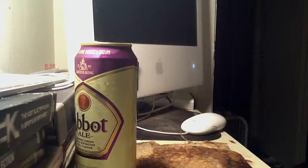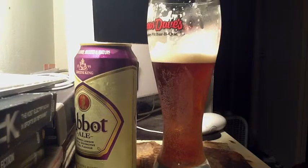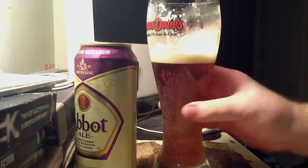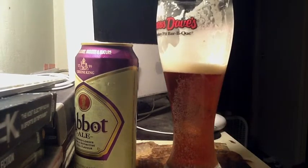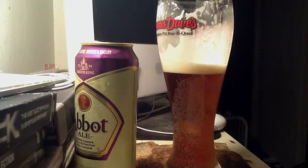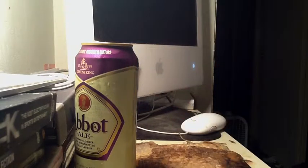I wish it was a little bitter, more bitter. For an English bitter, this is a not overly hoppy beer. Solid, but not too hoppy. But it's got that nice little note there. Good swallow there. This is not going to enter my list of beers that I drink regularly, even though it's very, very easy to drink.